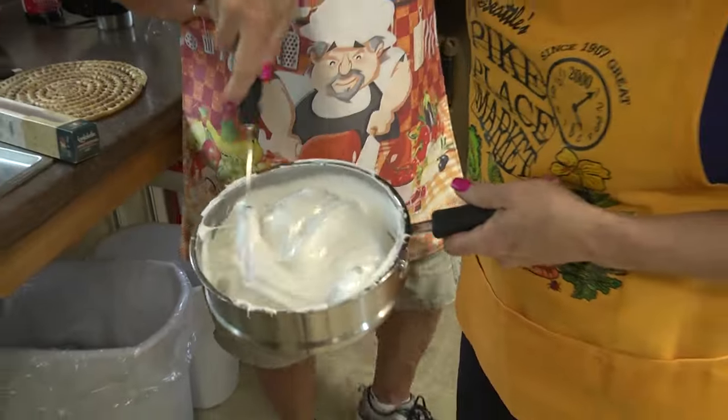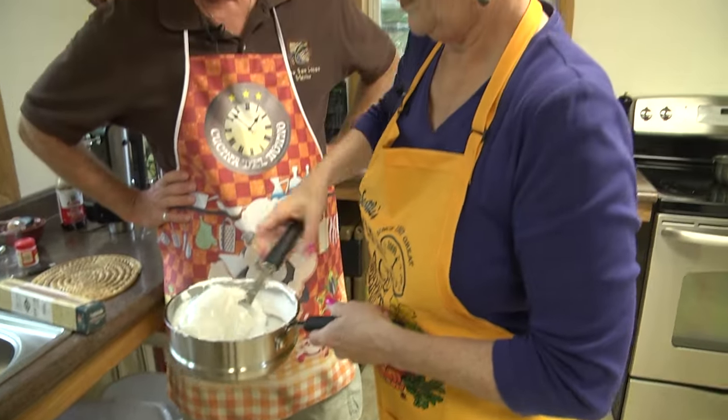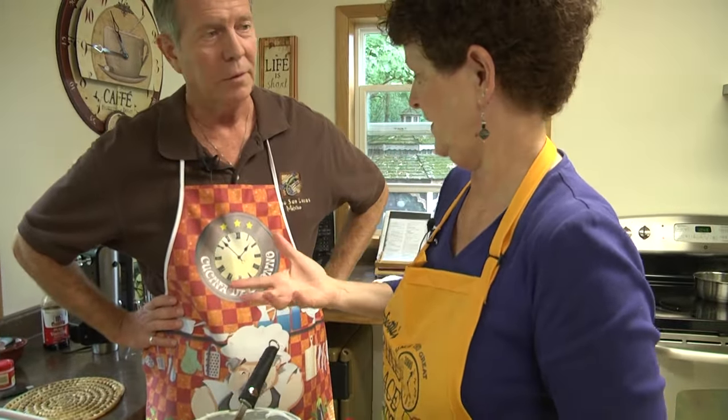Yeah. So our frosting is all set to go. You did an awesome job with all that beating. Thank you. It's a little bit labor intensive. It gets kind of heavy. You've got to switch arms once in a while. Yeah, it's a little bit heavier using a stand mixer than just a larger hand mixer with a motor on it. Okay. Yep.